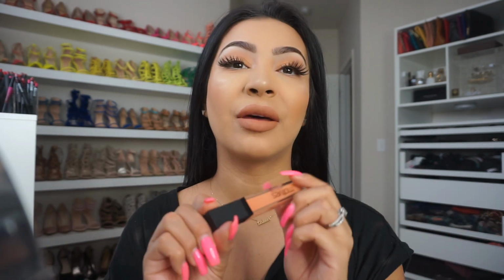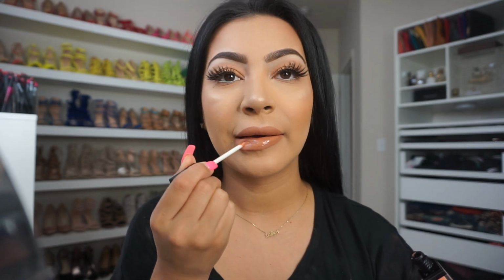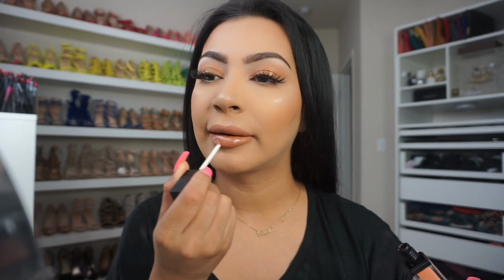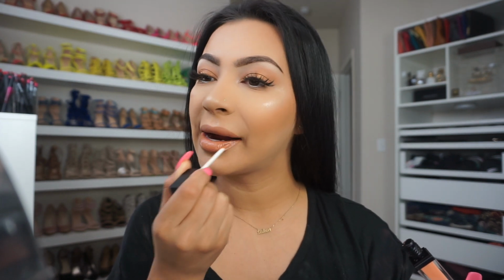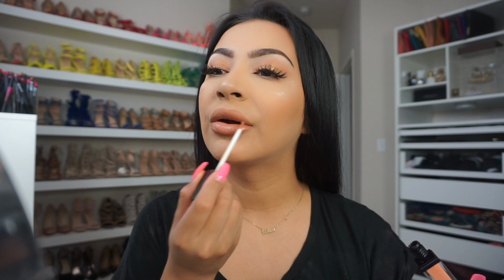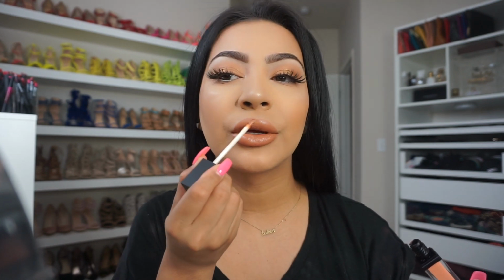But I love the Motives Peach Glaze tone. So much better with this lipstick. Just like that.